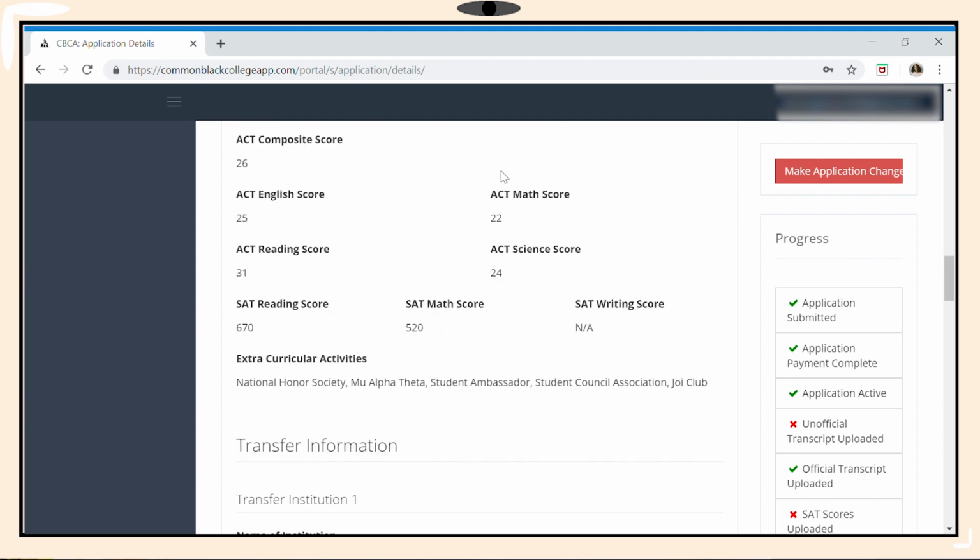You get a chance to list your test scores over here and your extracurriculars, just regular stuff. If you want your counselor to upload stuff, it is, like I said, really similar to the regular Common App. They would just not log in, but they make an account. But this time, instead of making an account as a student, they make it as a counselor, I think it says. And they just do it like regular, and they can upload your stuff.